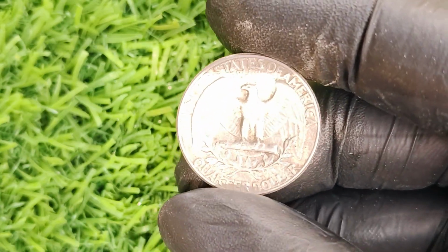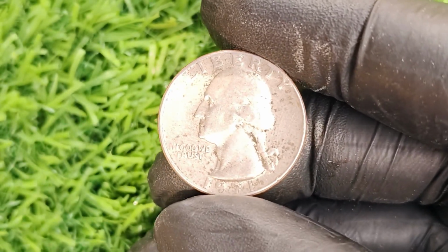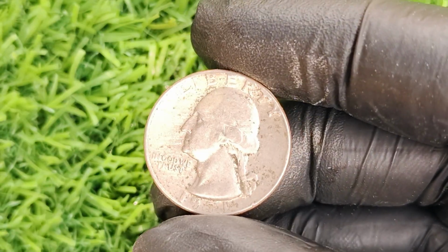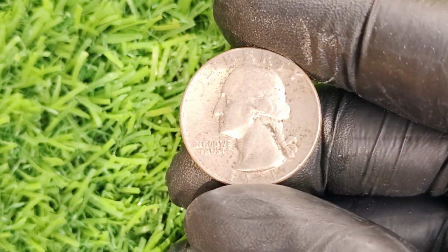First, check the weight. A normal 1971 quarter weighs 5.67 grams. But the silver version weighs about 6.25 grams. That's a tiny difference, but it's huge in the coin world. You'll need a precise scale, kitchen scale won't cut it.